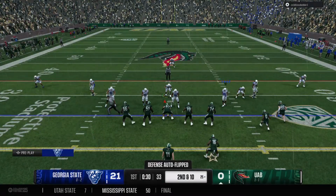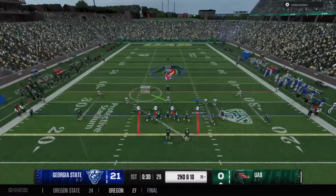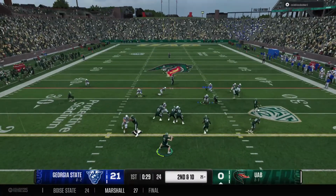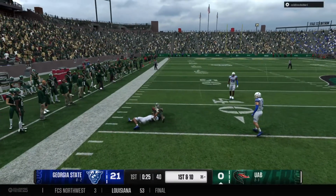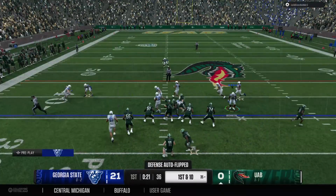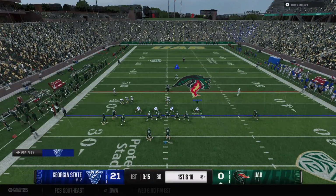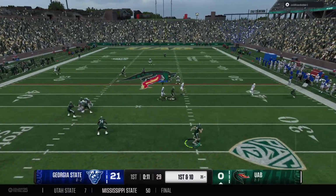Last incompletion leaves them still sitting at their own 25 with second and 10. Motion from the offense. On second down, he'll fire. Gets it out quickly. Out across the 30 mark, down at the 35 after the 10-yard gain. Ball is at the 35. It's first and 10. He's looking to throw it. Moving out of the pocket.